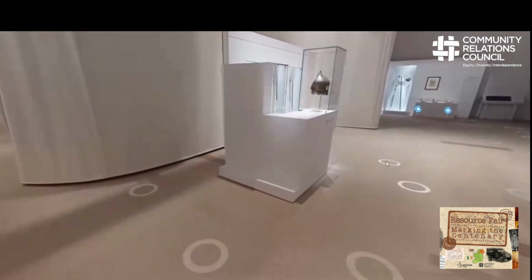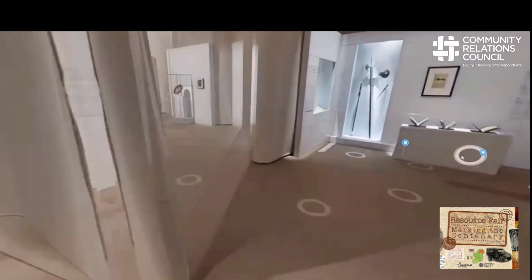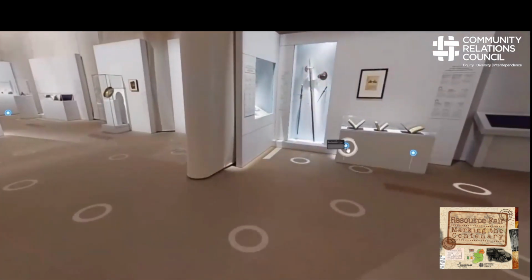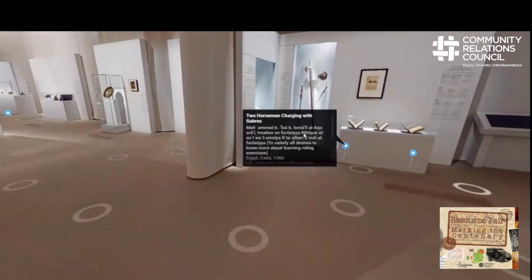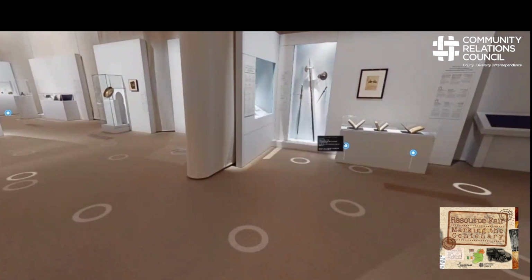As you can see here, there's also many objects tagged with information. And again, it will have information about whatever you want. You can also put links to external sources. You can put training material here, and you can link anything to this actual text box.